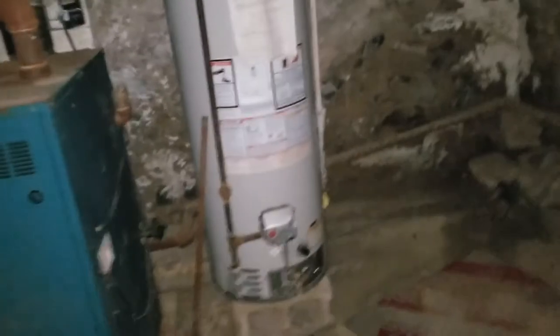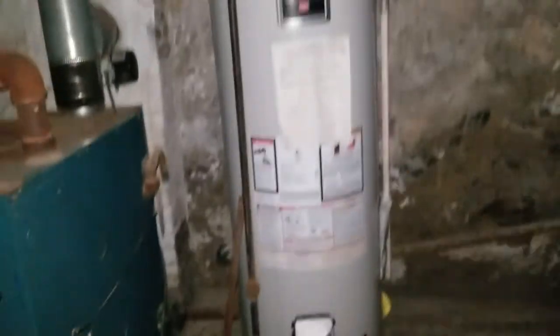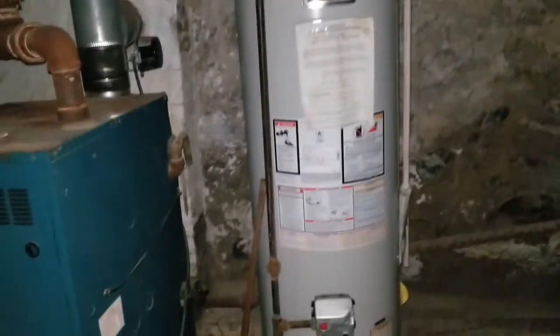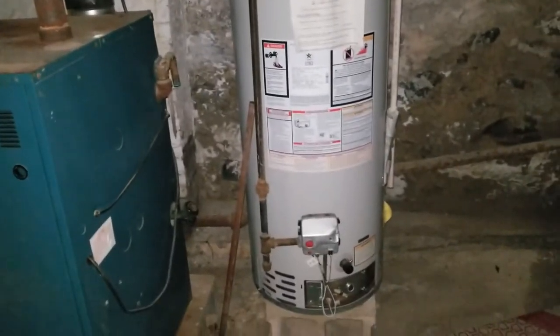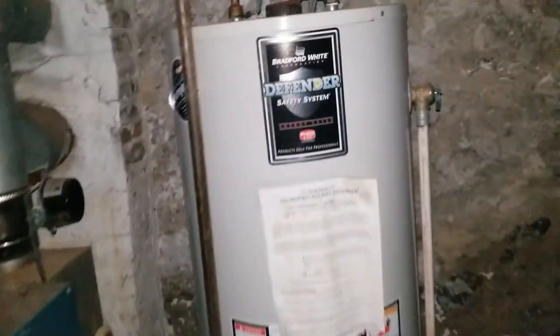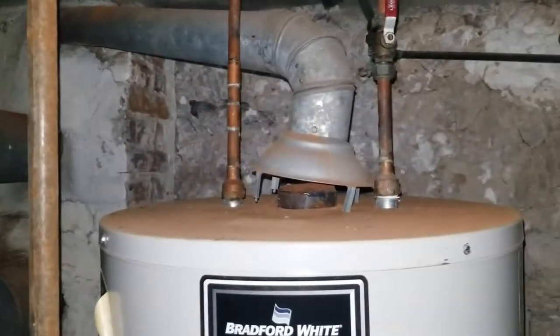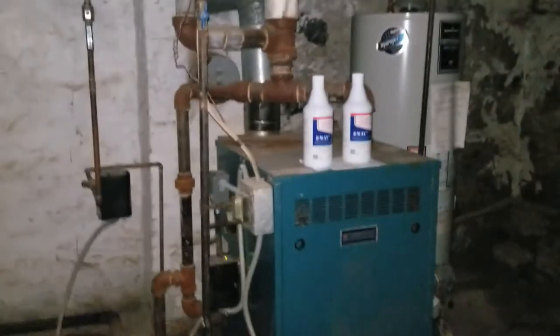But here we have a gas hot water heater elevated up off the ground. Very wise choice. We could tell it's a gas hot water heater because there's that gas line coming in, and then there's also the flue for the escaped combustion gases out that way.